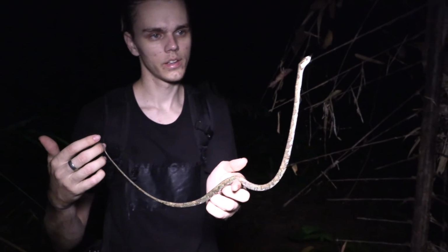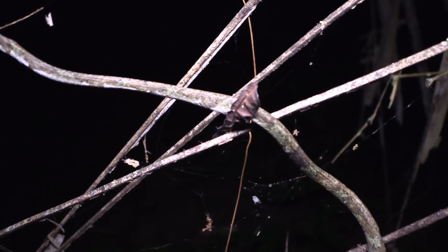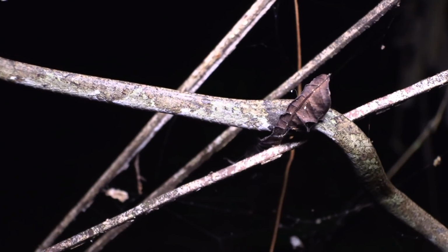I mean, in my hand you can see it, but when I put it onto this branch over here, you can see the pattern of the snake just matches so well to this tree. It's ridiculous.